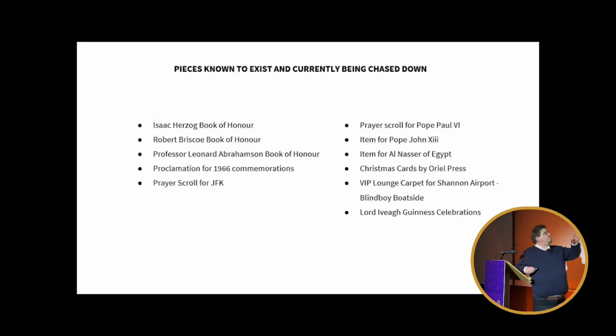Anyhow, then you have the Robert Briscoe Book of Honor, almost found. I know it's in an attic, the attic of a 90-year-old lady. She hasn't anybody to go up into the attic yet, and I won't offer to do it myself because I don't really know the lady, but she does have nephews and nieces that will come over at some stage, I'm assured. And then there's a Professor Leonard Abrahamson Book of Honor, which, if it's anything like the De Valera Book of Honor, is going to be another magnificent find. But I think we might have found a broken piece of it. It might have been a case of all the pages being cut up to give out to people to put up on their walls. So they're somewhere.